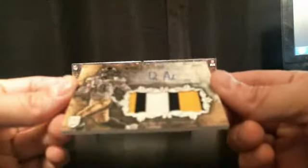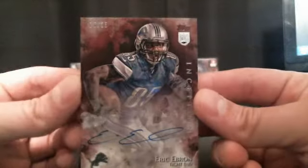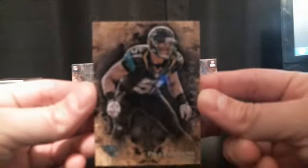For the Steelers, we got Dri Archer, a nice looking patch. Pittsburgh Steelers for Ellie Bam 77. We got for those Detroit Lions, Eric Ebron, number 6 of 25. Detroit Lions goes to G Cralston. Congratulations. We got Andy Dalton. And Paul Posluszny.